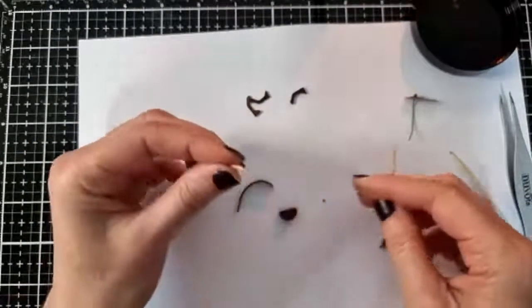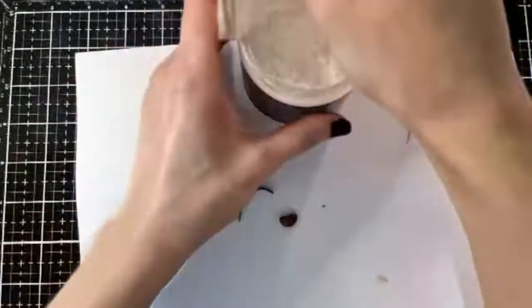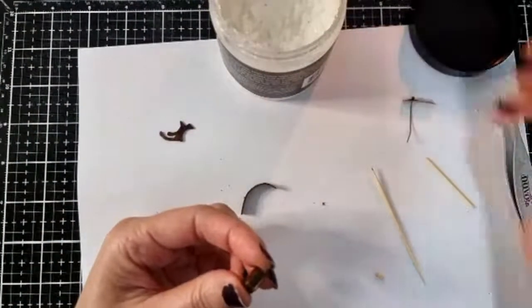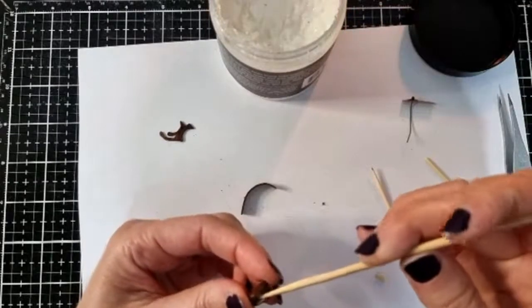Okay, so I cut this little piece of toothpick here that I just want to put in as a supporter to make sure that these edges stay at the height that I want them to be.